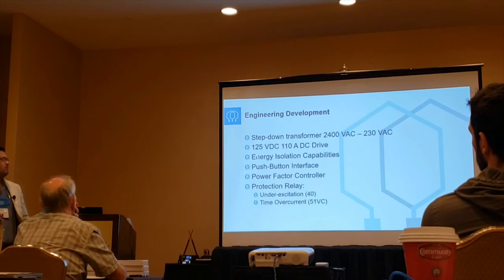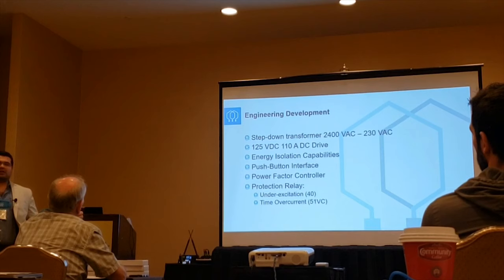Then a 125 VDC, 110 amp DC drive. It was going to be acting as our AVR, our voltage regulator. Of course, we isolate the cabinet for maintenance purposes or repair purposes.